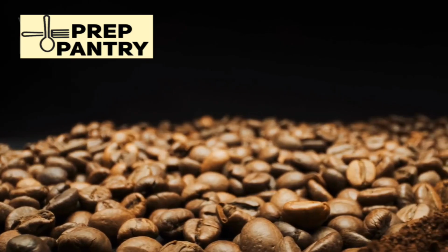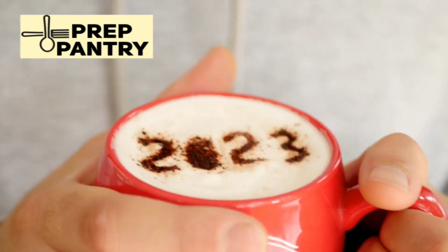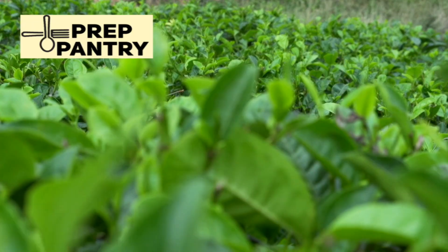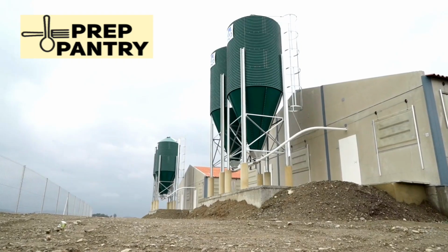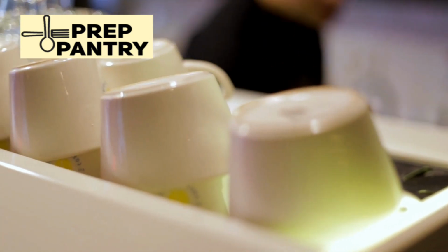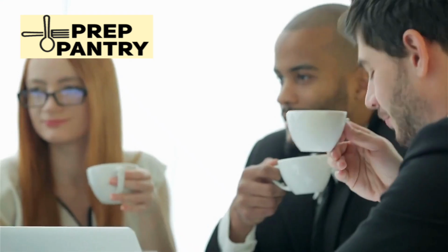Ground coffee, whole bean coffee, and instant coffee all last for months when stored properly. Tea bags and loose leaf tea are equally durable. Neither requires refrigeration, and both take up minimal storage space. Stock up on your favorites before shortages hit. Coffee and tea can become surprisingly scarce when supply chains are disrupted.